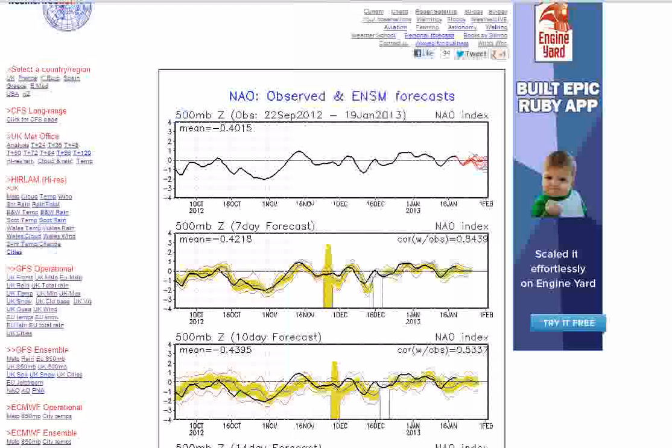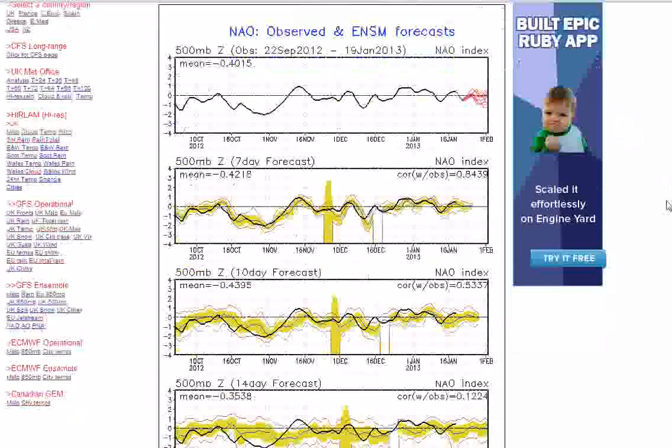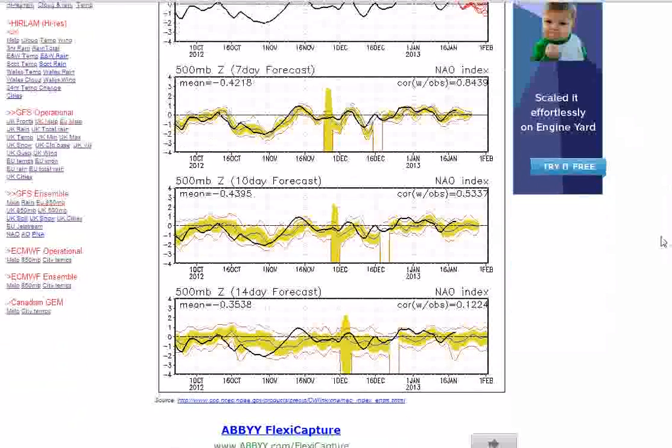Okay, so let's take a look at how temperatures appear. Where are we? What do we want to show you next? Well, let's go to this one next, and think about how long this cold weather lasts, because that's something that of course has been on our minds. This is the North Atlantic Oscillation Index, and you can see how it's bouncing around in neutral territory.